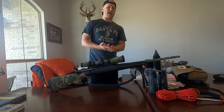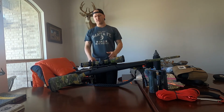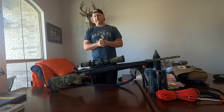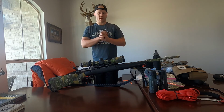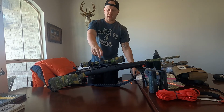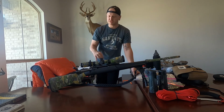This is a Savage Axis 270. It's not one of their upgraded ones, just a base rifle my dad gave to me. 270, like I said. It's got, I think, a 6-pound trigger, 5-pound trigger, I don't know. It's pretty heavy, but gets the job done. The scope I ran on it was the Ride-On Optic X5 Primal 3x18x44. Obviously got the job done.